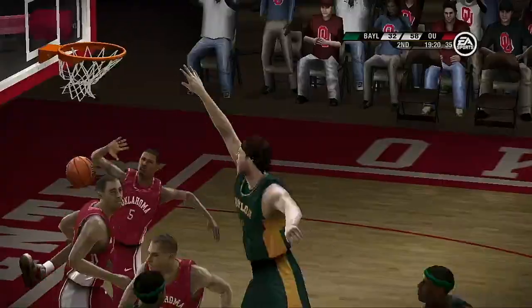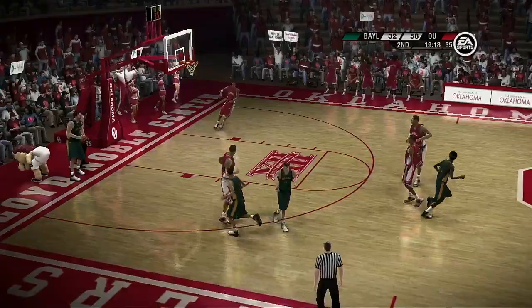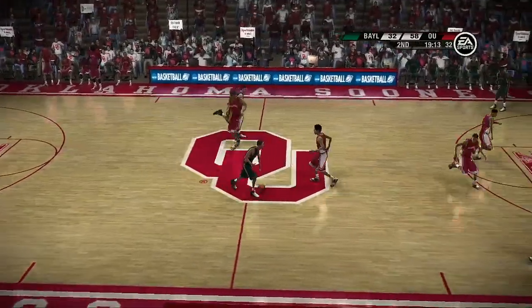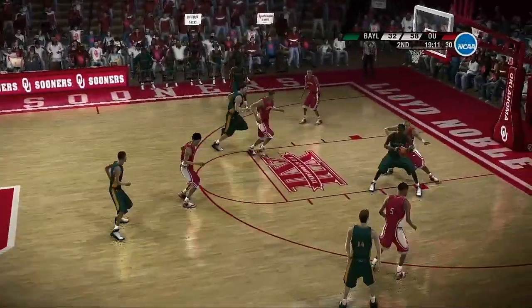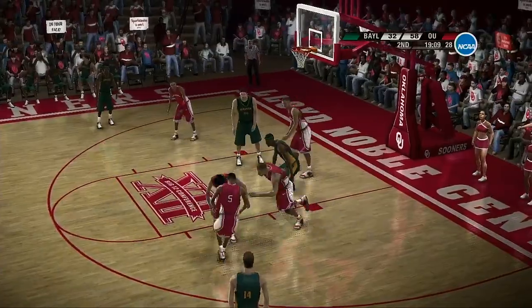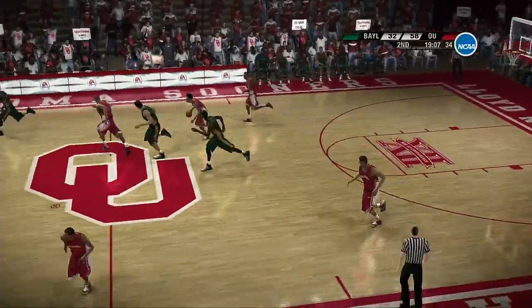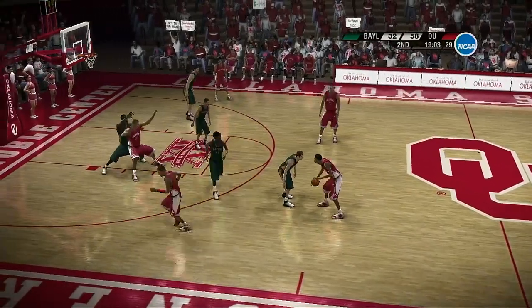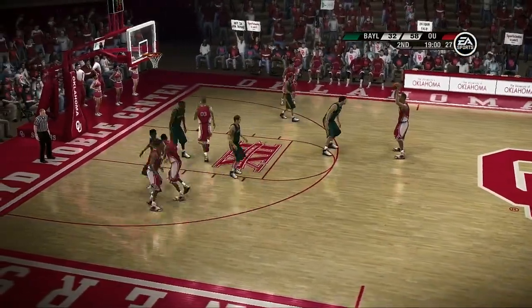Boy, terrible execution on offense. I tell you, nothing like having those legs, man, where you bounce right off the floor. On the dribble, gives it up. Stolen. Long lead pass. Up and inside.